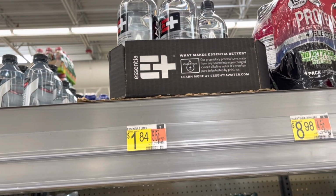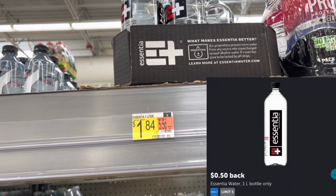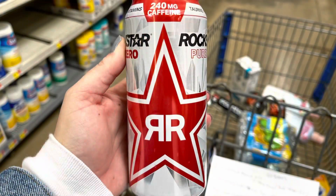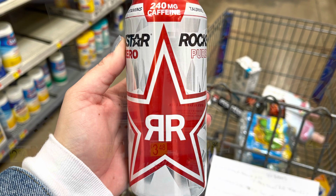The Essentia water, this is alkaline water. It's priced at $1.84. I'm going to submit to Ibotta for 50 cents back. That'll make this $1.34. My Ibotta has this rebate, but my husband's doesn't. So I'm going to pick up this Rockstar for $1.50. I'll submit to Ibotta for 50 cents back, making it $1.